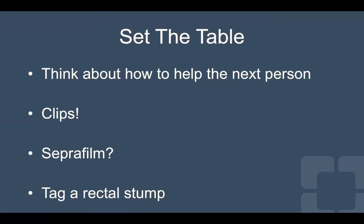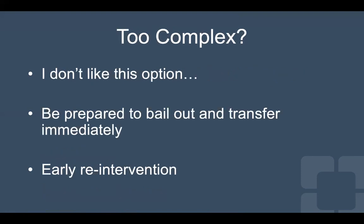If you're leaving a rectal stump with thoughts of future anastomosis, you don't necessarily have to tag it. In fact, I don't tag them when I know I'm going to come back, but certainly if you're going to send it on to another surgeon, I think it's reasonable to tag that rectal stump with long Prolene sutures so that it's easy to find.